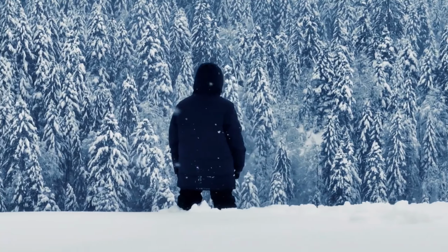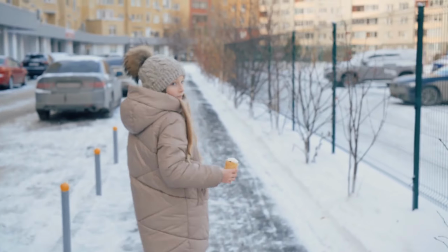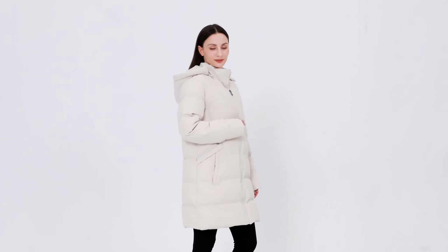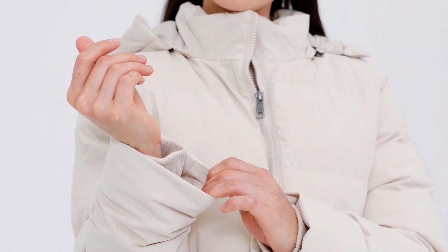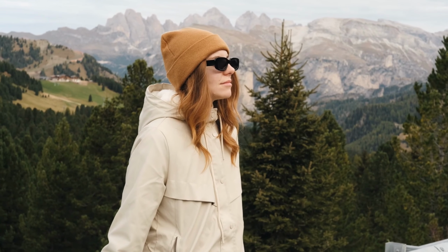Many parkas also have seam seal construction to prevent water from seeping through stitching lines. Windproofing is another key feature. Parkas often utilize tightly woven fabrics that block cold winds from penetrating the garment. Features like storm flaps over zippers and adjustable hoods help enhance protection against wind.